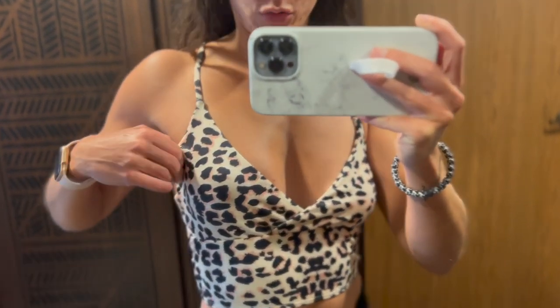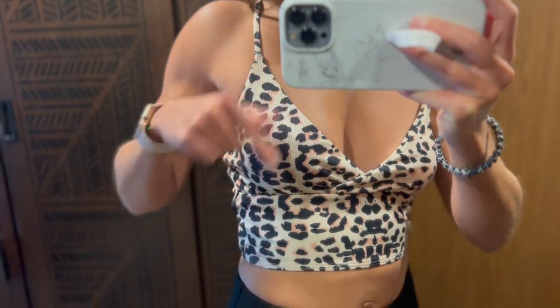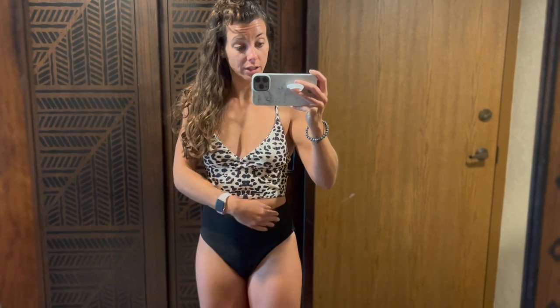It's a nice hug. Also, the top is really cute. It does have this cross. It is also ribbed. All of this fabric here is ribbed. Cute, just basic. It's like a tank top. So it's cute. Super family friendly for Disney and or if you just want a cute tankini.